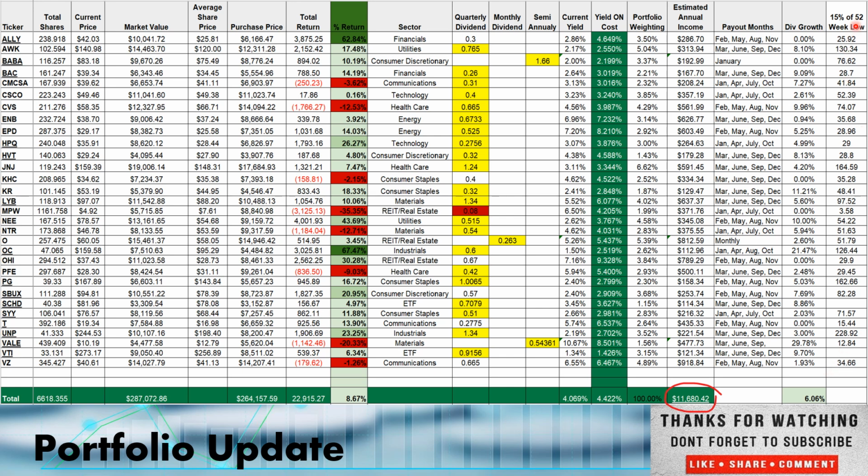So this is just a benchmark. It is not a hard and fast rule. It just gives me something to keep an eye on of where I want these positions as far as cost basis, or a high watermark cost basis.